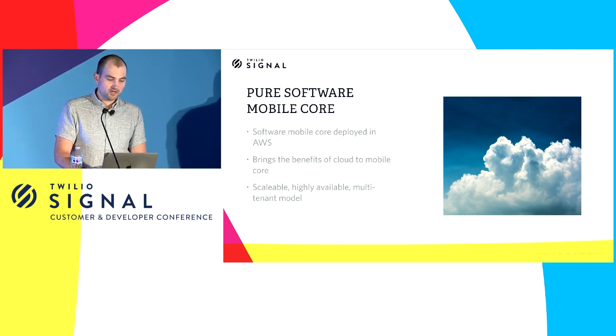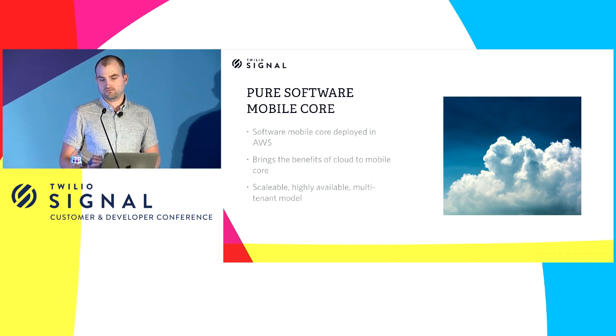So we've deployed a pure software mobile core in AWS. And this has all the benefits that we've all become accustomed to from cloud: scalability, high availability, quick iteration cycles, and a multi-tenant model, which makes it really resource efficient. And this is what Twilio really specializes in.